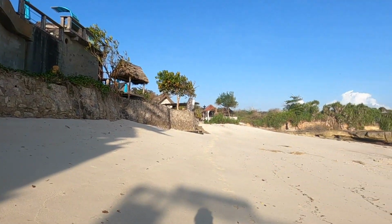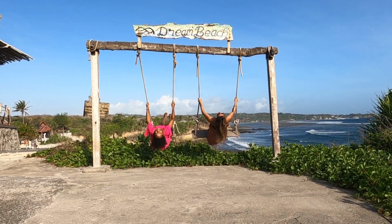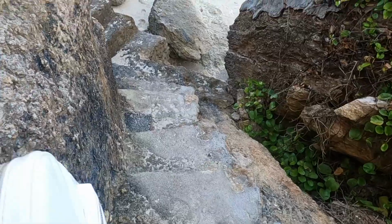So when we arrived at Dream Beach, there's actually a really nice little swing there, so Dory and I were just enjoying ourselves, taking some pictures and enjoying a nice little swing. Just be careful when you go down the steps. During the day, it's much better than what I showed you.